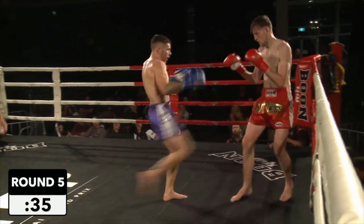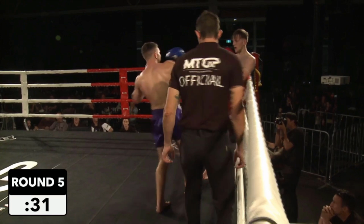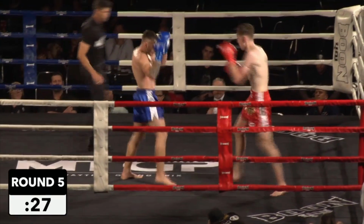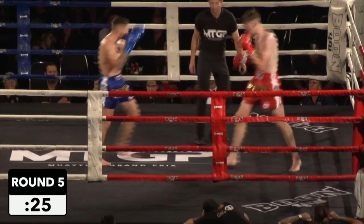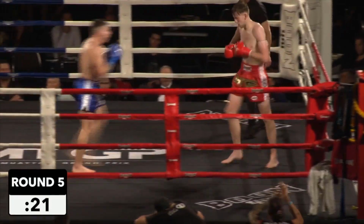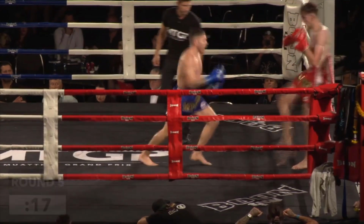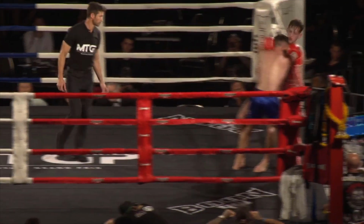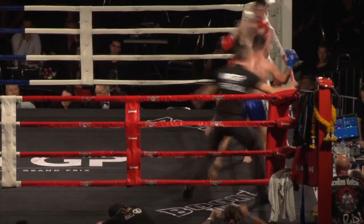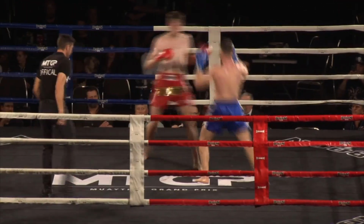Yeah, round 5's definitely been a bit closer. He's pushing the pace, which he kind of has to, but still walking into these massive knees. Not saying he's taken the round, but probably been a better round for him. Final 20 seconds. Yeah, you can see just on the way in, he's unsure of what's going to land, you know. Good kicks from both boys.